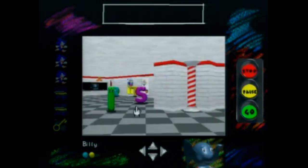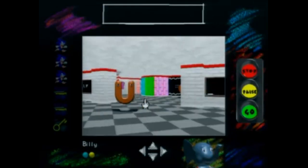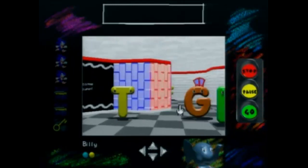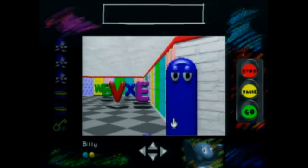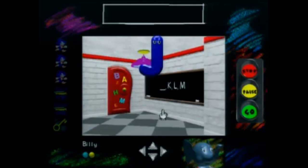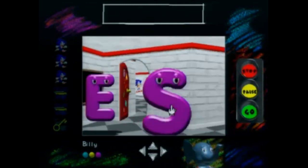Okay, what else do we need to find? Is there a chalkboard over here? I guess there is. We need to find J. Well, J is all the way over in Scotland, so we'll just find the letter J. It's around here somewhere. There we go. Oh, I think. There we go. We just unlocked another room. Now let's go in this room that's opened.